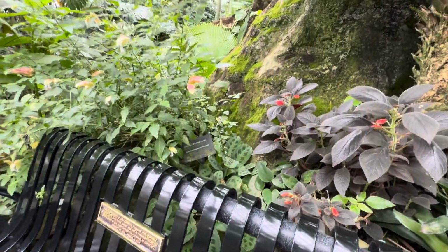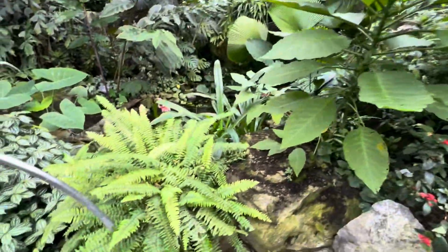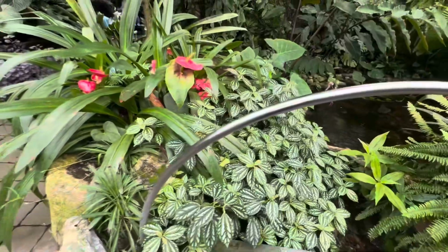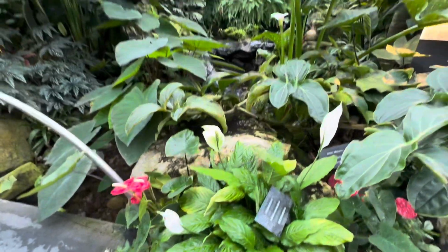Variegated shrimp plant. Oh my god. This is so common in the Philippines. Flamingo lily. Wow.